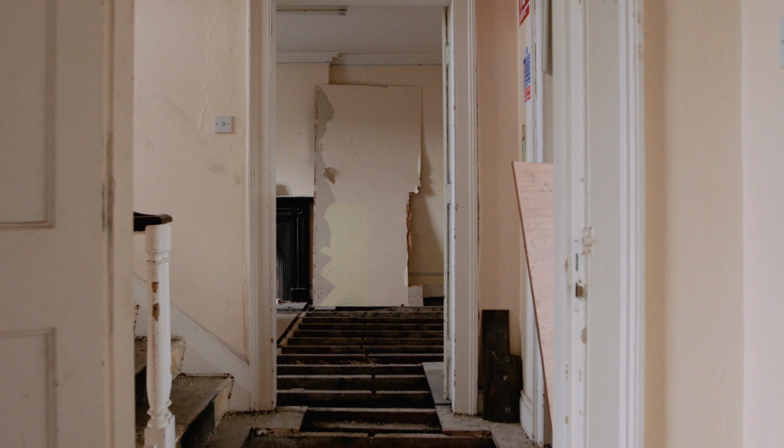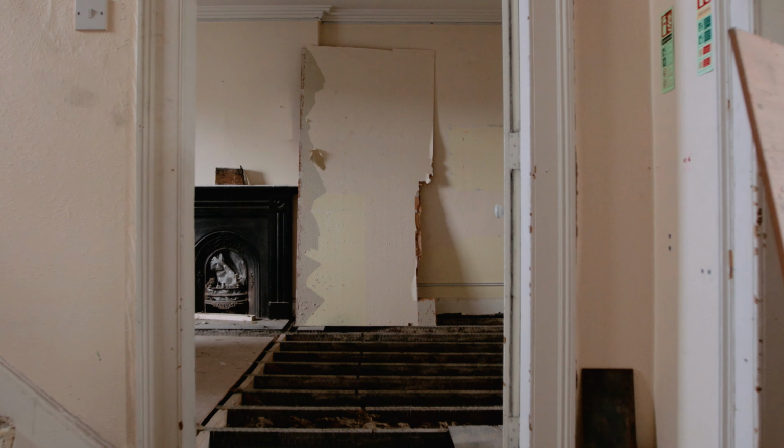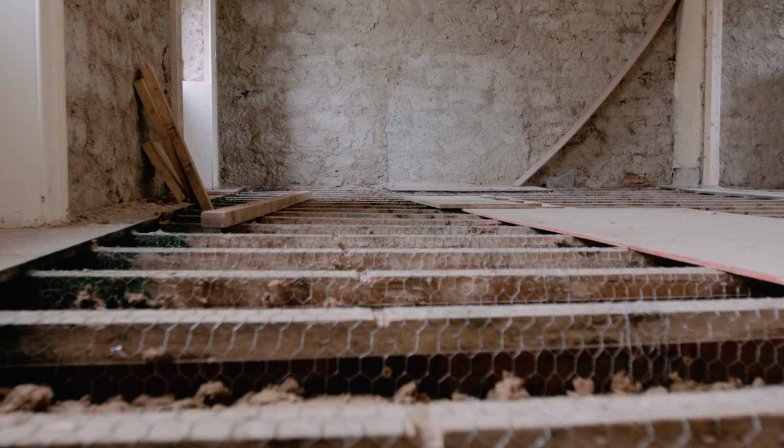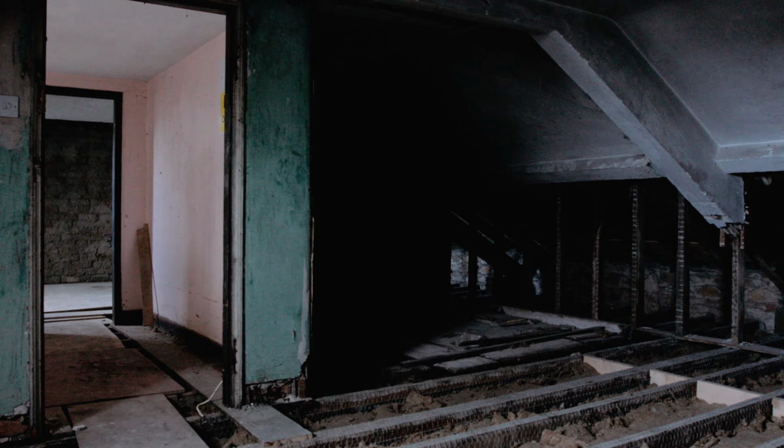Some beautiful moulding in the first floor, which would be very standard. So the Piano Nobile, which is the first floor building on this one, which is very interesting. There was a little secret little room in the attic. So lots of interesting little features.